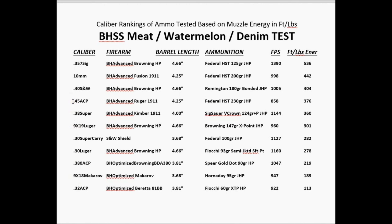also puts another degree of support behind this basic fundamental: big holes going fast. The 45 ACP, obviously the biggest hole of all of the calibers. That's the reason why it gets so far up the list here. However, 858 feet per second is not going fast. It's the slowest bullet that we tested, and in this case, I think it did keep the 45 ACP from being a little bit more competitive with the three that are above it.